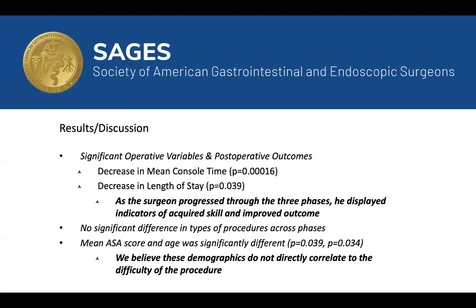Between the groups, there was a significant difference in mean ASA score and age. However, we do believe that these demographics do not directly correlate to the difficulty of the procedure, and therefore should not affect the surgical console time.